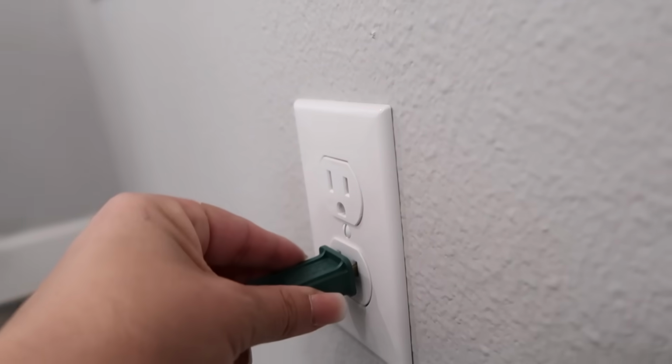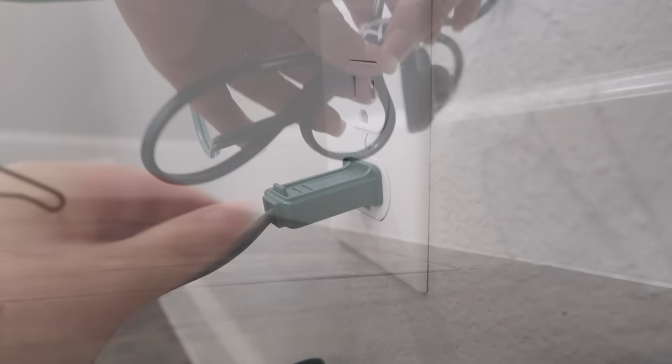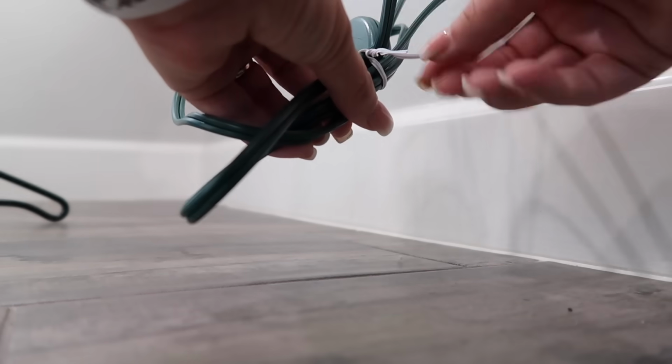I always like starting with my tree, so that's where we're gonna be beginning today.